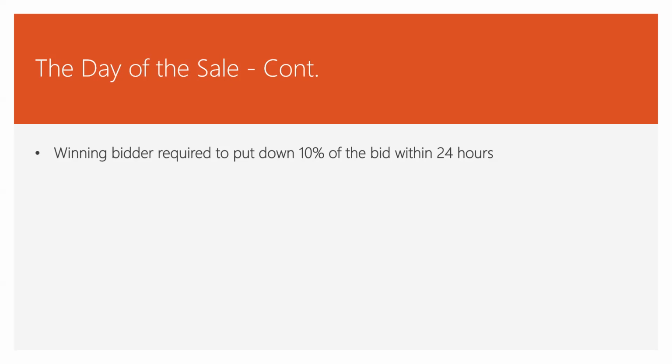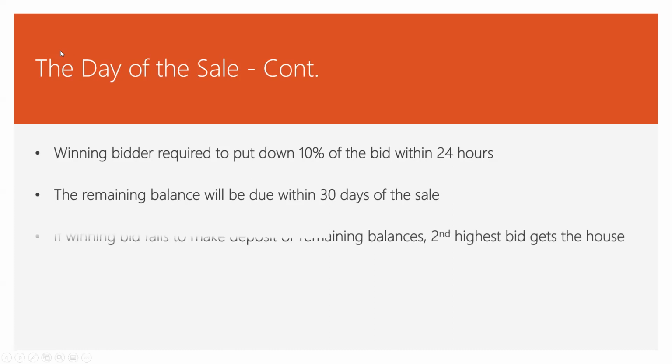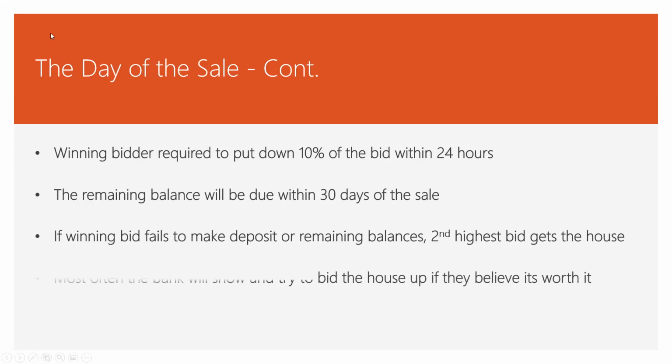What they'll do is they'll take the winning bid and a couple more bids beyond that. So if the winning bid doesn't come up with their money, they'll go to the second, to the third, etc. The remaining balance of that $100,000 you have to pay within 30 days. If the winning bidder fails to make a deposit or the remaining balance, the second highest bid is going to go and get the house.